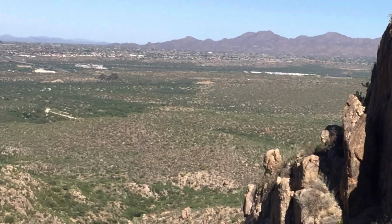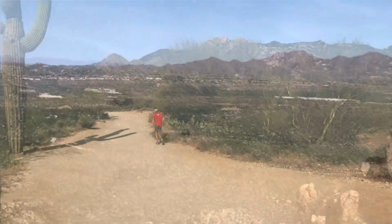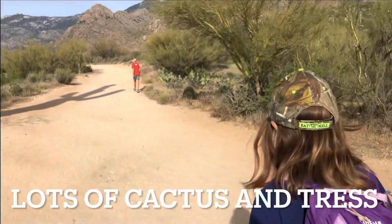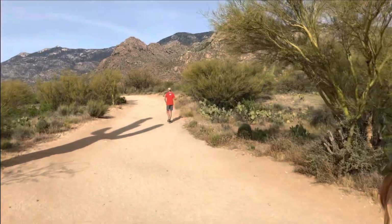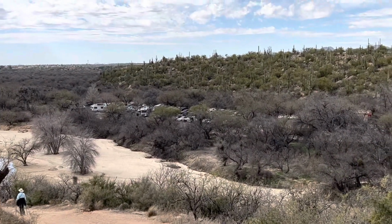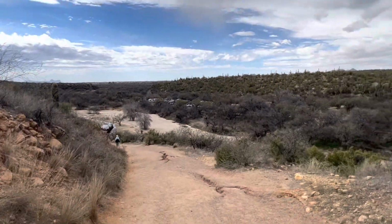I'll share with you some of the creatures I've encountered, and I'm going to show you what this place looked like before and after the fire. Let's go check them out. Good view of the parking lot down there. It kind of leads to all the trails.